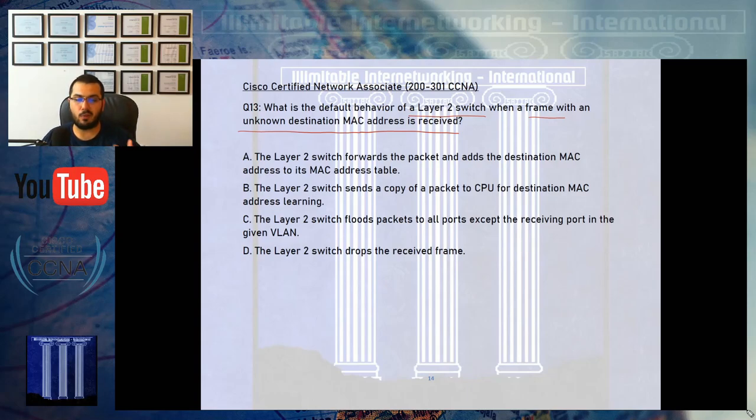So let's see if frame flooding or broadcast behavior is mentioned here. Possibility A: the layer 2 switch forwards the packet. Who said anything about packet? We are talking about frame. Okay, consider the same thing: the layer 2 switch will forward the packet and add the destination MAC address to its table. It's unknown. How will it add it?